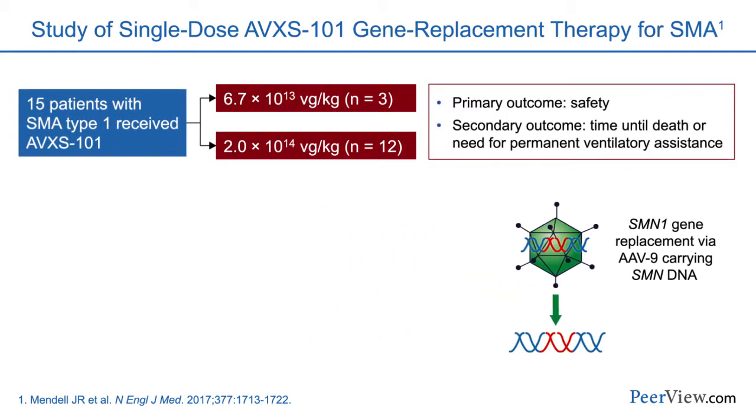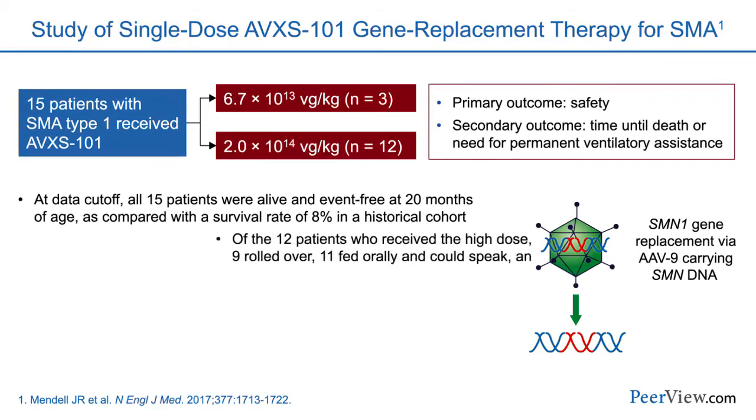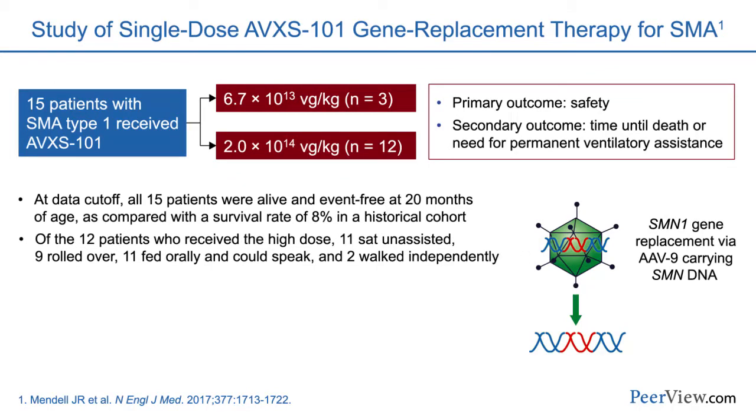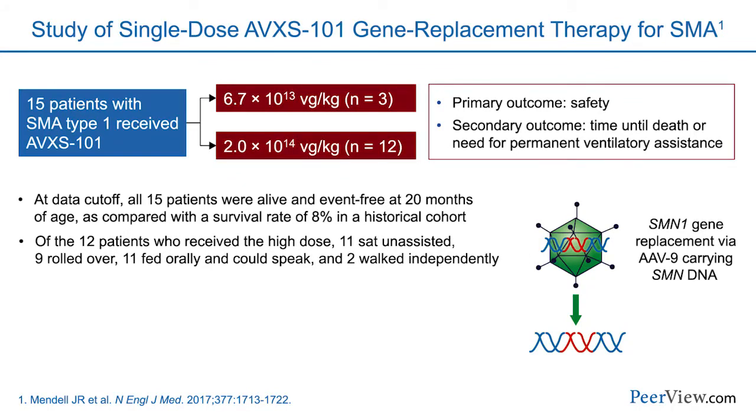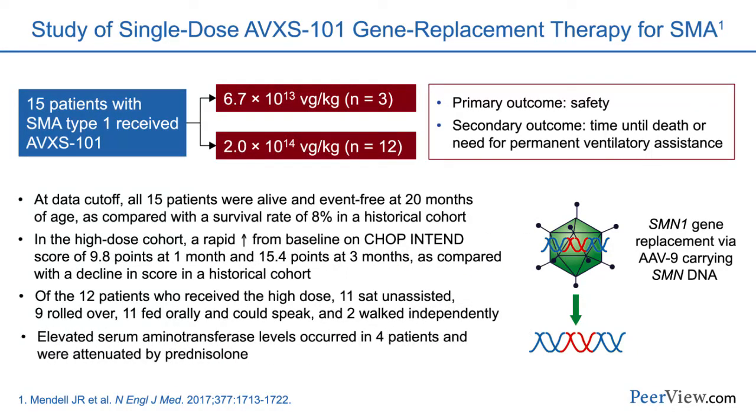Unlike the natural history where most children with early onset would be unable to survive past 2 years of age without respiratory support, this small cohort of children have not required respiratory support. A good fraction have been able to feed orally, although some are receiving tube supplementation, and they are gaining motor milestones, with some of them beginning to walk.